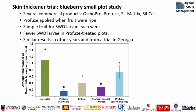What we see here on this graph is 1 week in that trial, and these are the average number of larvae per gram of fruit again. We had Profuse once a week, and also here on the far right of this graph, we tested Profuse sprayed every 2 weeks. Then we had the Profuse plus Entrust and then the Entrust alone. You can see the Profuse and the Entrust treatments all decreased the infestation significantly. However, Profuse every 2 weeks wasn't as effective. We also saw that if you applied the Profuse at an early or late green timing, you don't see as good of an effect either.